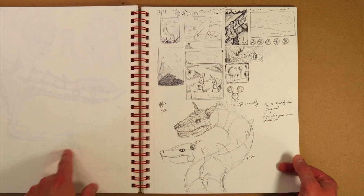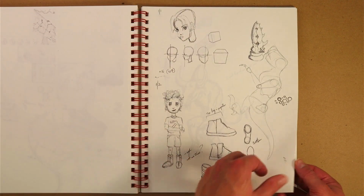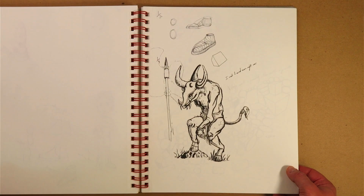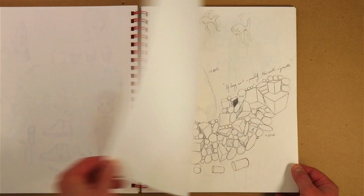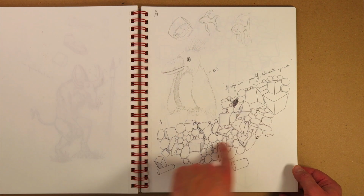Lots of thumbnails. Again, thumbnails are really important. Highly recommend you do thumbnails before you do large pieces. And see, the brush pen here is starting to come along and make sense. And then this was just low stress playing.